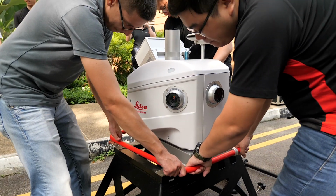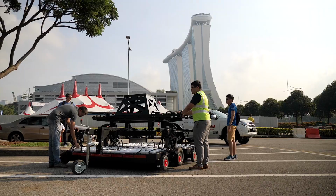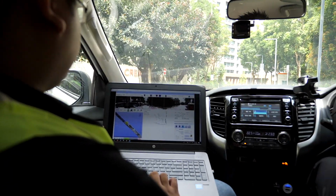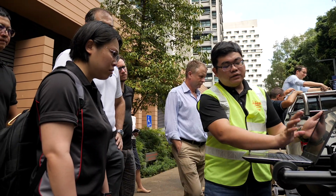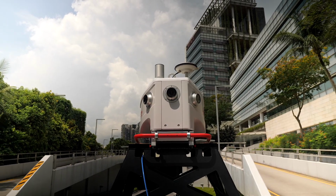We really do believe that this is a smart solution for urban mapping, street mapping, and also for infrastructure data capture. And as other cities around the region themselves move towards becoming smart cities, we do hope that government agencies and mapping agencies will also consider this as a means to move themselves forward.